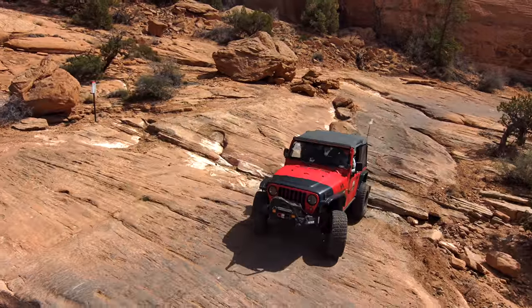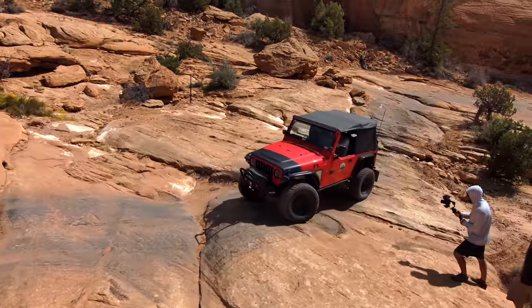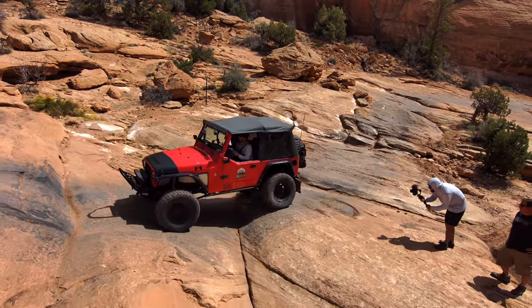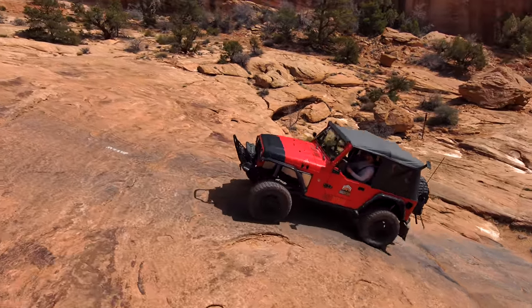That obstacle was optional, you could go around it, but Zuki Hill, not so much. You have to go up and over Zuki Hill. It's really just a little spot where you've got to bump the tires. We did see a group struggle here. We feel it was because they had way too much pressure in their tires. Air down, four low, you're good to go.